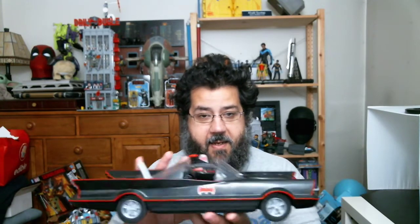So the Batmobile itself looks really good on inspection. There's not a lot of paint detail to it. If you look on the inside of it, the dashboard is pretty much just plastic. It has the bump outs, but there's no detailing on the plastic itself. The steering wheel does not move. It can fit two characters, which it should. It has the under detailing that most cars do for this kind of toy.